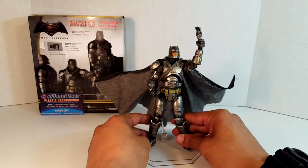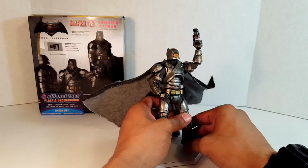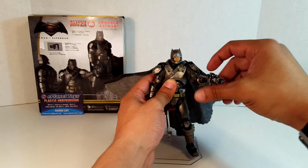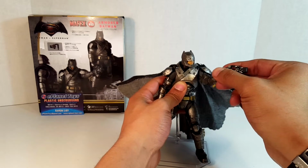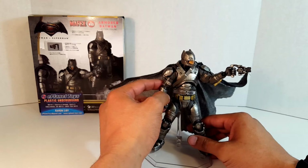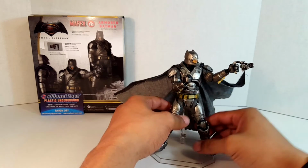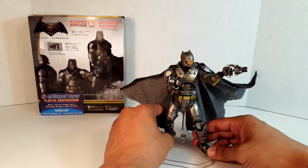Love me some Mafex Armored Batman. So what do you think? Would you add a Mafex Armored Batman to your collection? Do you have another Armored Batman? Now I have an Armored Batman collection, so this thing is going to fit right in. There's no doubt about that. And I can't wait to have this face off with other figures. This is one of my favorite figures. There's no doubt about it.